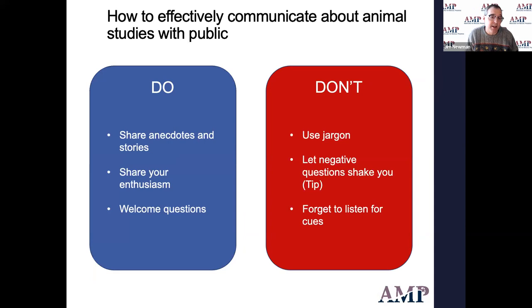Be very open to questions, which is a good reason to use that inverted pyramid approach and leave time for questions in between. Things that you shouldn't do: avoid jargon. Don't use jargon whenever you can. We fall into that trap all the time in academia.